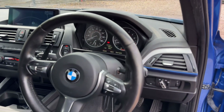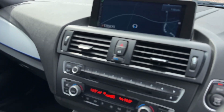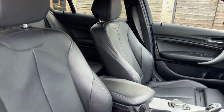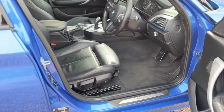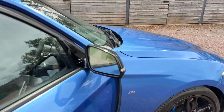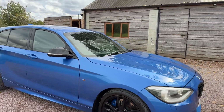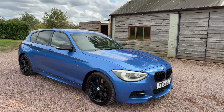In lovely condition. 66,000 miles. £13,995. Leather is in great condition on the seats, got fitted mats, got 2 keys. What a lovely car.